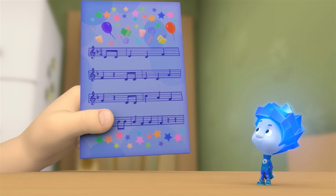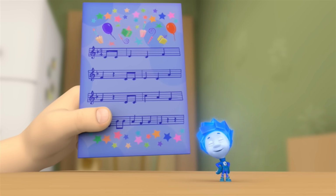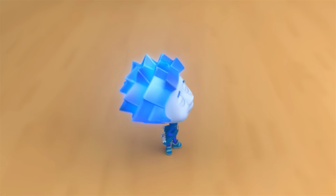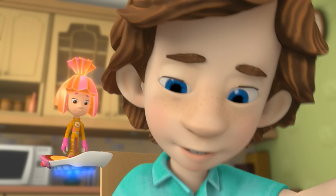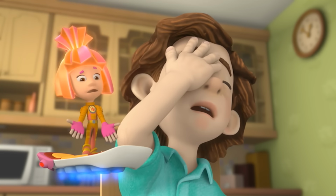Ha! See? I told you. Those squiggles could have been music. I don't believe you. Come on, two people said the very same thing. Simka is not a people. She's a Fixie. Anyway, there are two of us. You're ganging up on me. We're not ganging up on you, Nolik.